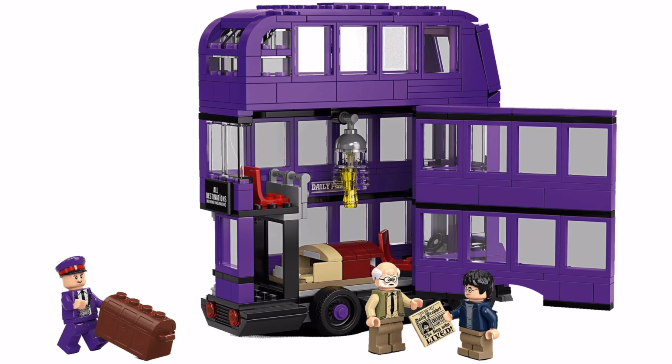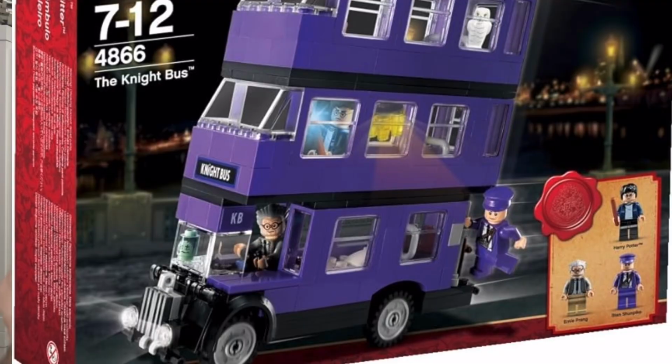This is a set that we've seen a few times before, and I imagine this will be quite a refined version of the Night Bus. I did, however, sell my Night Bus a couple of years ago, so I'm probably going to try and pick up a new Night Bus in January. Maybe I'll go and get one of the old ones. I'll have to wait and see what the images look like of this new Night Bus before I make a decision.